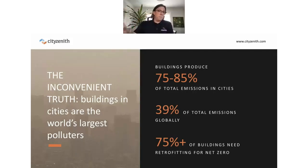As a company, we focus on buildings and infrastructure, and specifically on the decarbonization problem today. I'll explain how that works. But the inconvenient truth is that buildings in cities are the biggest polluters. They're 70–85% of emissions in cities, about 40% of overall emissions, and 3/4 of the buildings that we have here in America have to be retrofit to meet new ESG and emission standards being passed by cities around the country.